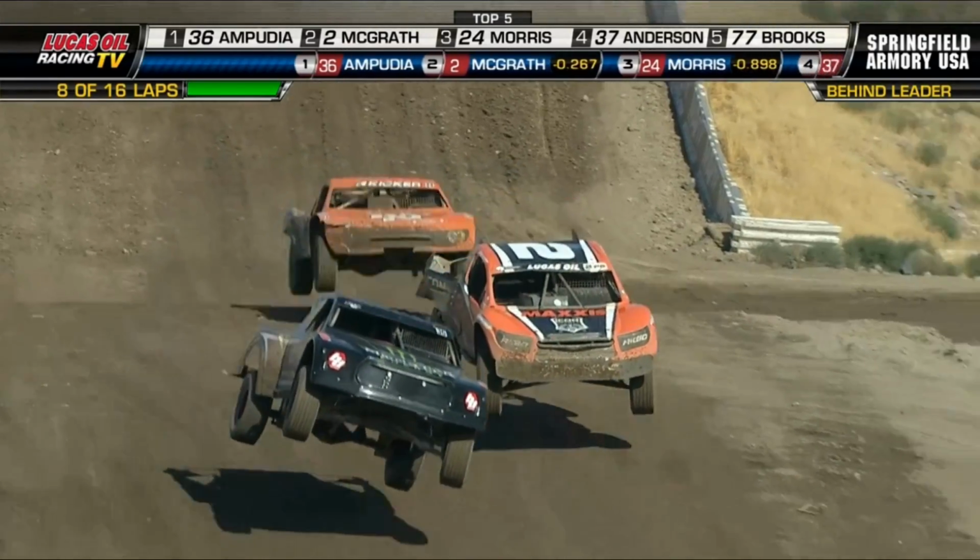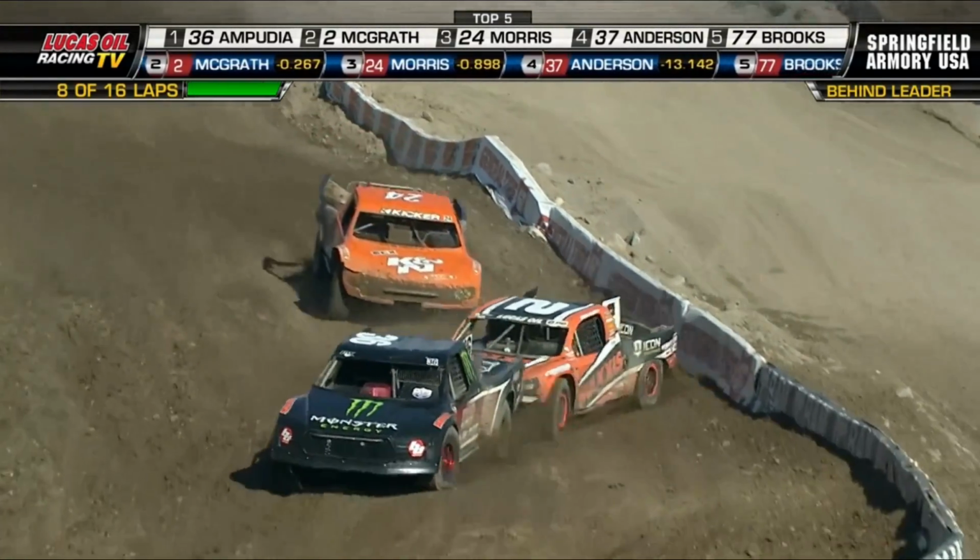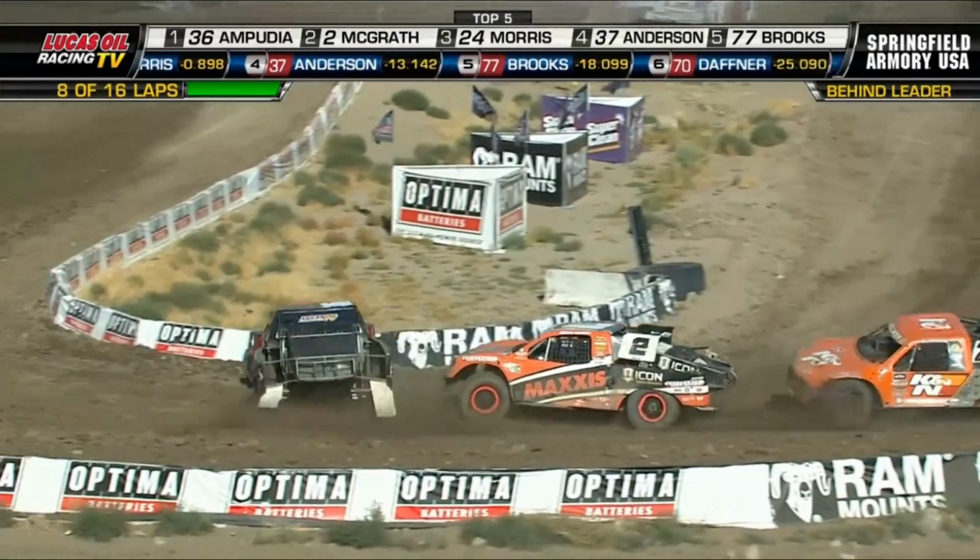Wow. Wow. I thought he had a shot right there, Dave. Yeah, I did too. But, you know, he continues to do that. But look at this. Morris right there.